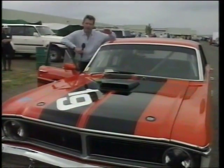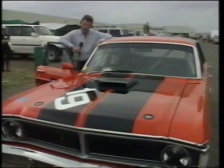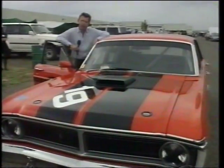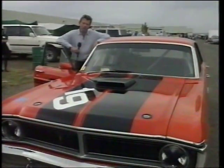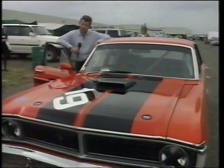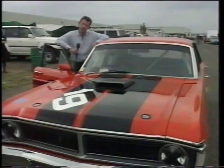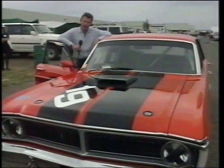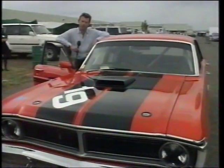No shortage of equipment here at Wakefield Park. In fact, the XY GT Falcon, one of the most famous cars in Australian motorsport, is here racing. Group NC is its class. V8 Ford engine, 351, well over 300 horsepower, 4-speed gearbox, a heavy car. This particular circuit is pretty tough on brakes as well, so there's a fair bit of maintenance involved. But these cars represent some really good memories for a lot of people.